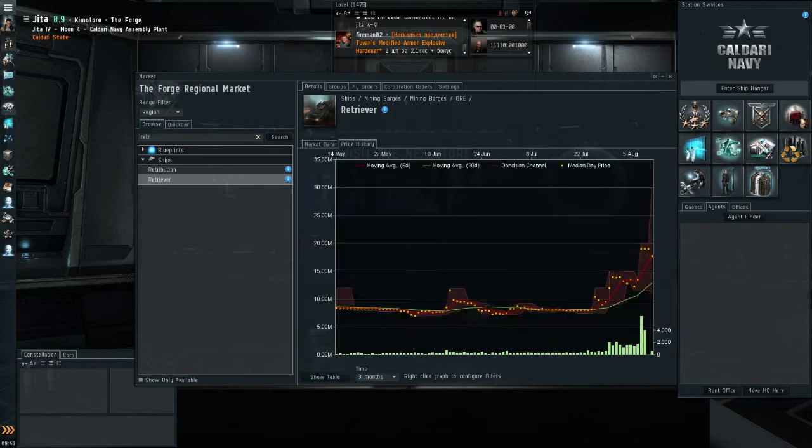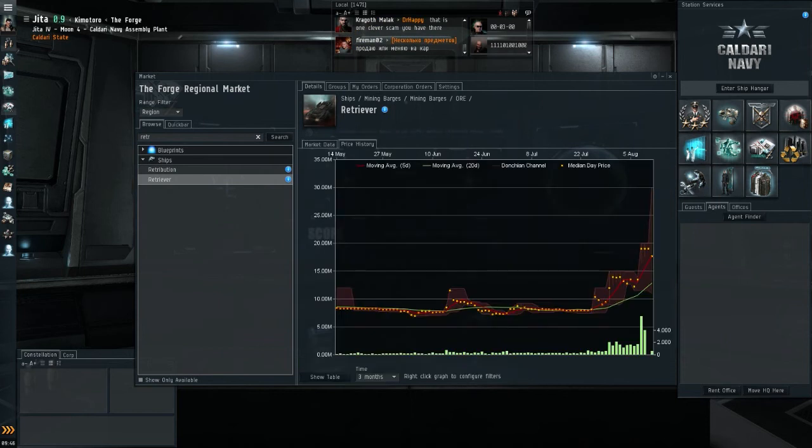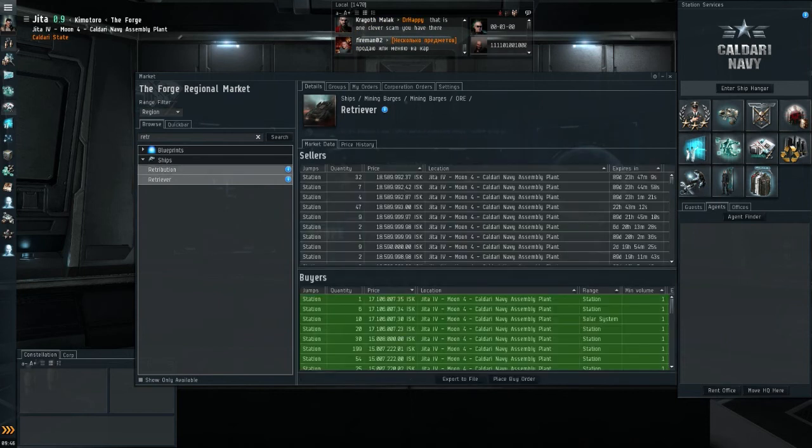If I'm not mistaken, the cost of producing them has gone up substantially, but the doubling, unbelievable. If you had bought Retrievers before all the rumors of these changes, you would have made so much money. That's unbelievable. You could have doubled your money. Invest 1 billion, make 1 billion.